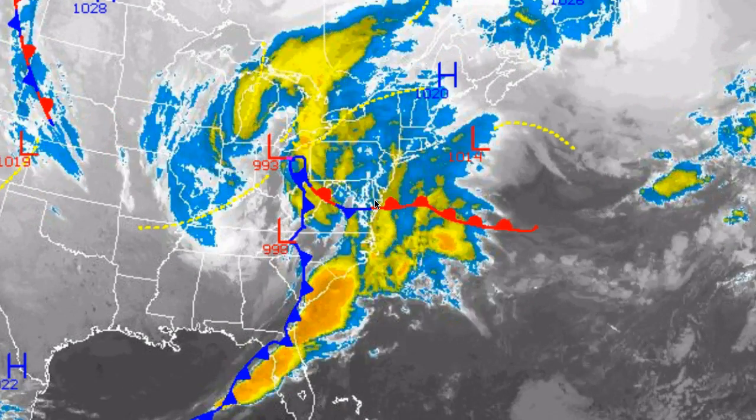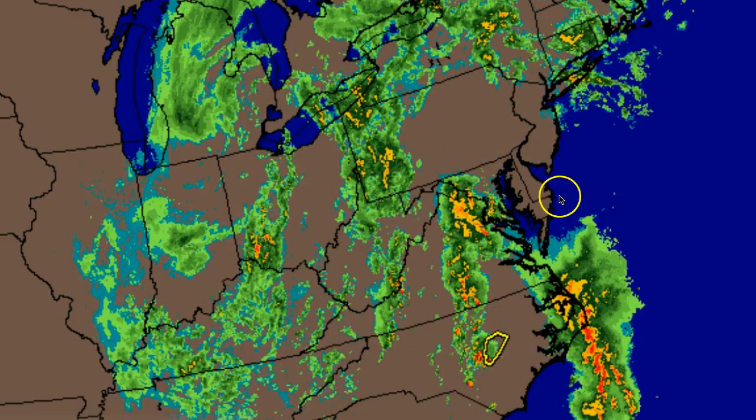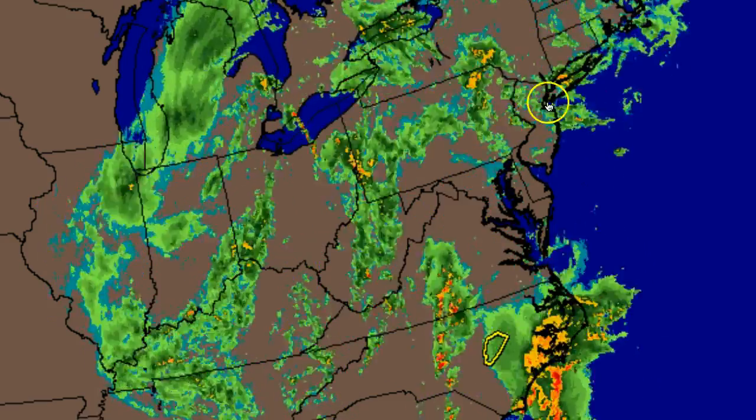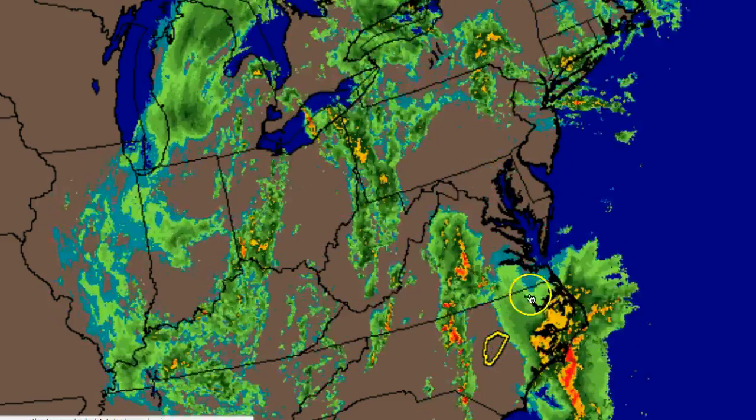So you combine all these factors together and you end up with a very active radar. So what we're going to be expecting here is not constant rain all day, but waves of very intense rainfall. You'll get a wave of intense rainfall like what just moved through this morning, and then you'll get a break with some clouds and drizzle and just kind of raw weather. And then you get another wave of heavy rainfall.